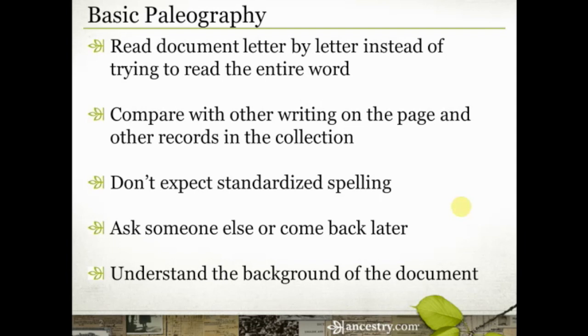There's going to be some template or boilerplate language that's going to be used in those documents, even though the whole thing is handwritten. And so if you become familiar with that boilerplate language, then you can see how they form certain letters, and then you can use those letters again as comparison for the letters and the words that you don't understand.